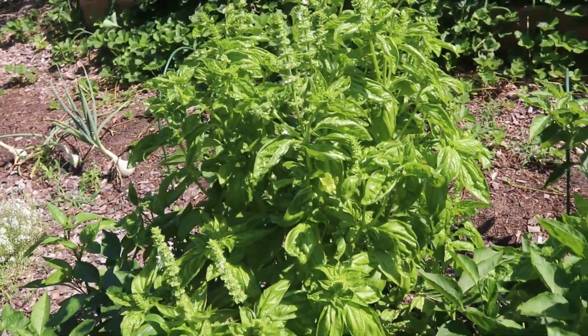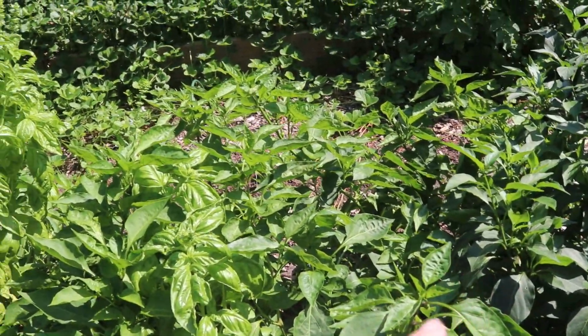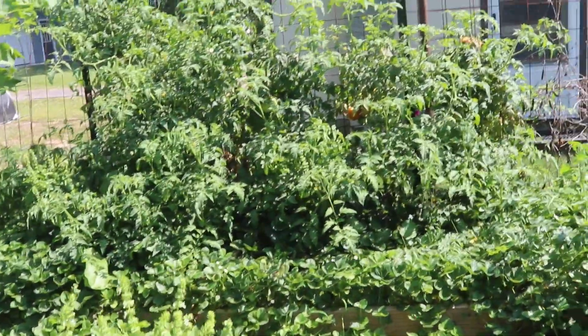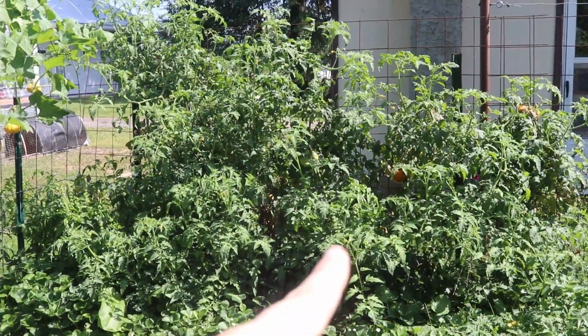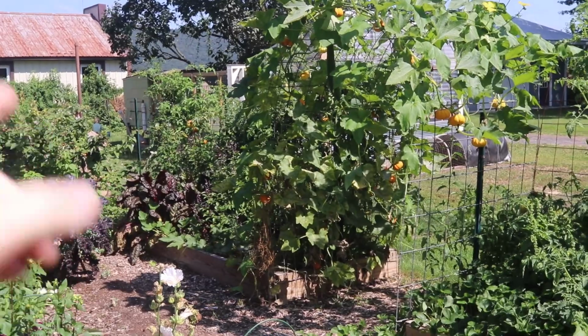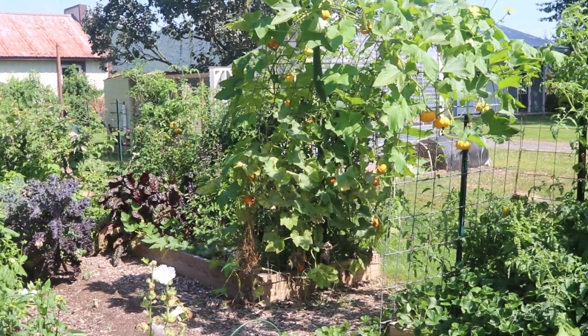I have quite a few big old basil plants. These are just the Genovese. I should really make some more pesto. Got 3 big ones in here. I have basil planted in between all this row of tomatoes that I could preserve if I want to.